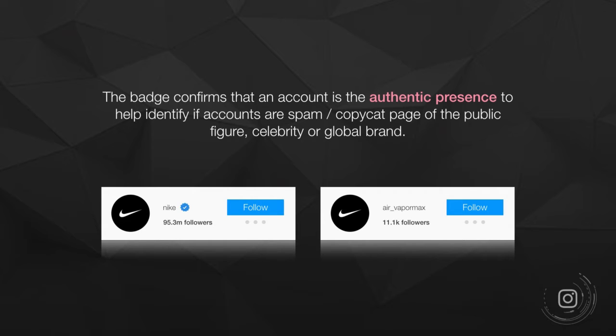And then, of course, Air VaporMax is not Nike's official account, so they don't have it. Basically, the badge exists to confirm that an account is the authentic presence, and it helps identify Nike from anybody else out there in the world who can create a lookalike Nike account. It's made for businesses and celebrities to make sure that people looking for them can find them and not get confused with everybody else's version of their account, such as this Air VaporMax.